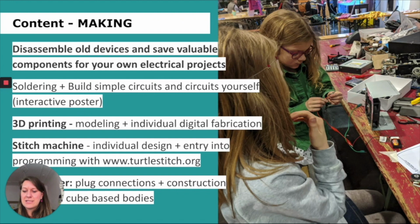The last unit is the laser cutter. We're going to design things on the computer and cut them out. The idea is to basically have every child create their own box, design it and cut it out on the laser cutter in order to then gather or collect their own little projects and have their little personal space in the makerspace. So these are the units for the makerspace.